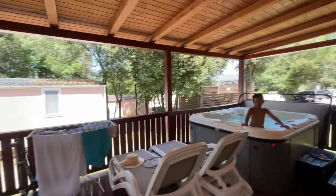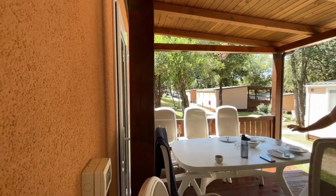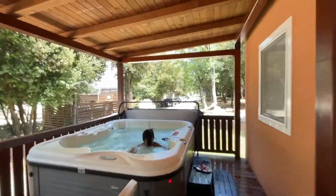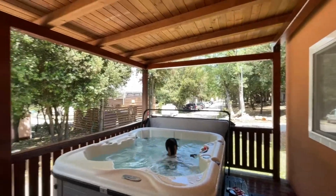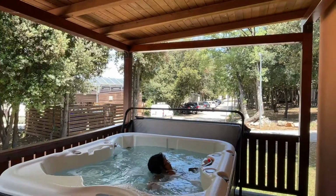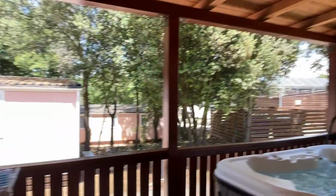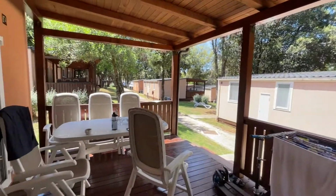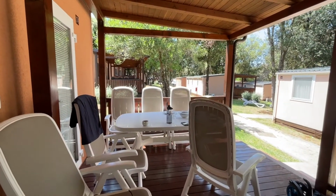This is the address of the mobile home, so it depends on what you book. Some come with this or without this. Every side is big, and the good thing is there is parking. So you can park. They will teach you where to park nearest your place, or where your mobile home is. And then, okay, so what else do I need to show?